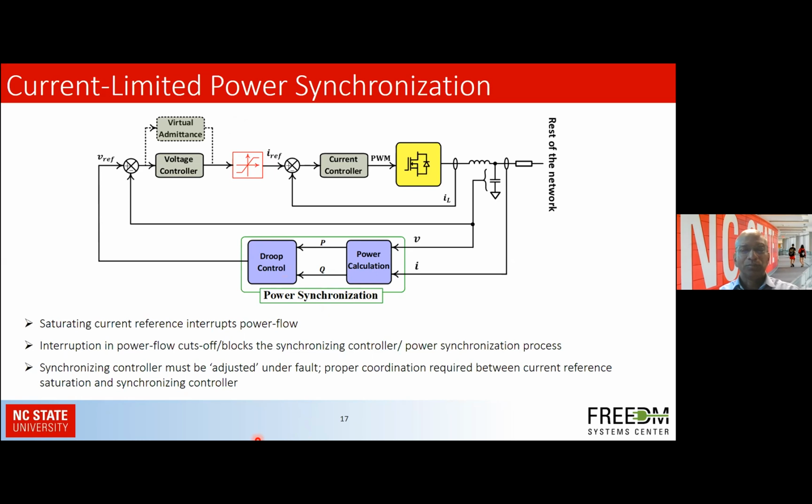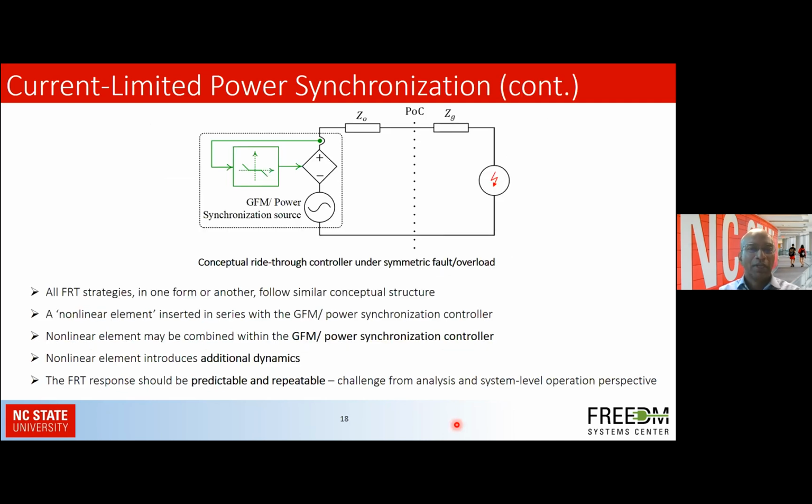And ideally, what we would like is that the fault mode algorithm is achieved without any parameter updates, gain changes, or retuning of the controller, such that it is only applicable during the fault mode and not during the regular operation mode.